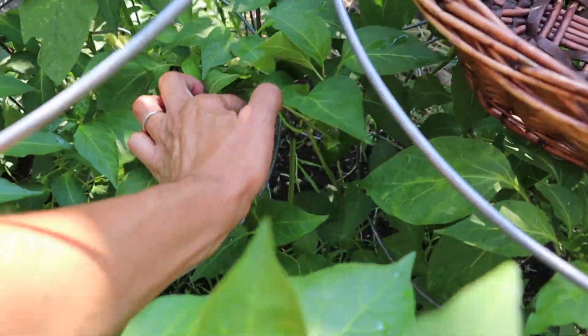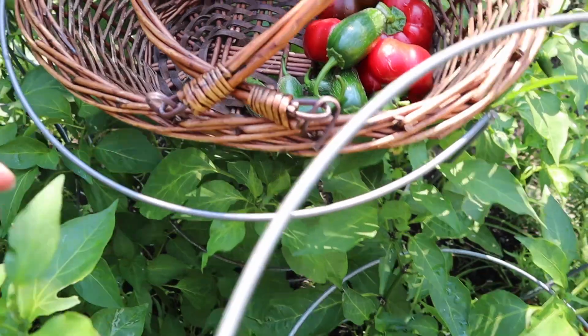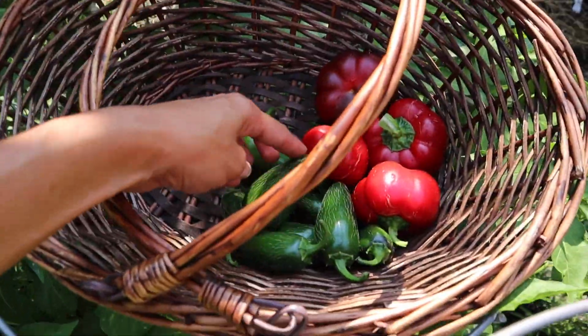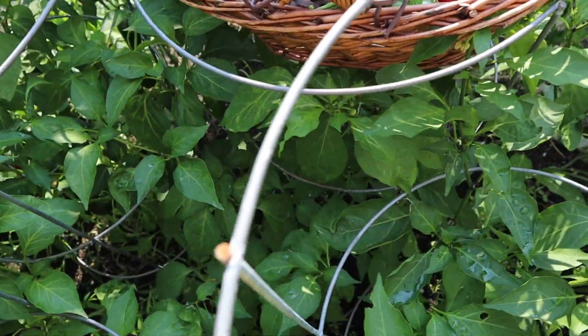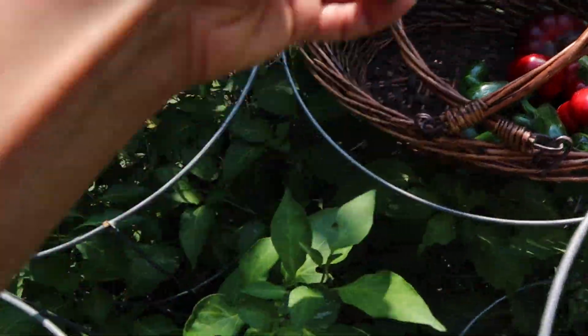These are looking little, but the skin is getting like stretch marks or something. They're perfectly fine to eat, but they just look a little funny. Sometimes I see the ones in the farmer's market doing that too, so I'm not worried about it.